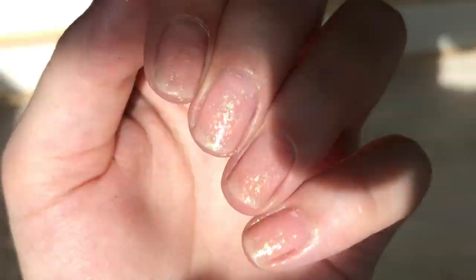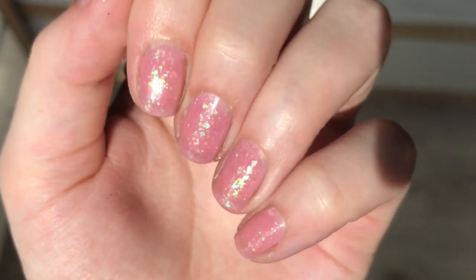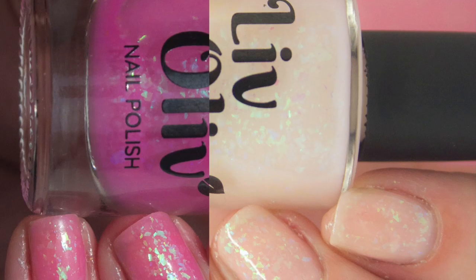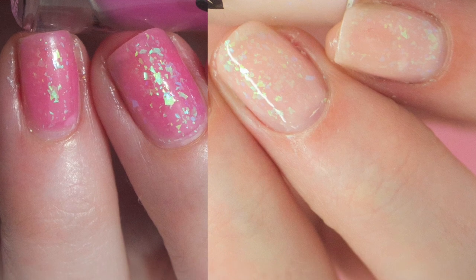And here you can see how quickly it actually changes colour. So this is in the shade, and then as soon as I get into the sun you can see that the colour is becoming more and more pink. The longer I stay in the sun, the more pink it actually gets to that really bright neon shade.